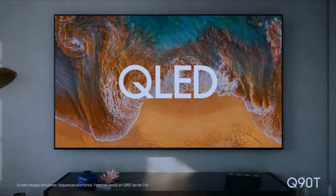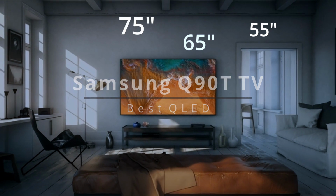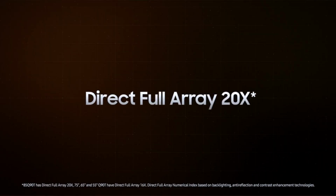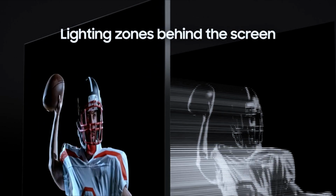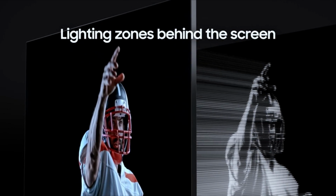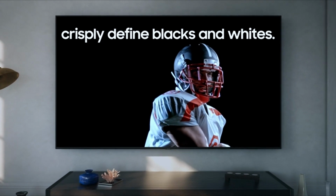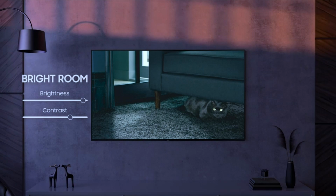Now, number 3 is exciting because it's a Samsung TV. The Samsung Q90T Smart TV comes at 55, 65, 75 and even 85 inches. Once again, 4K and 120Hz. This TV is pretty much the best QLED 4K 120Hz TV currently available. With direct full array, the TV enhances pictures to make them crisp and clean. Designed with anti-glare, this TV has very high quality in both dark and bright rooms.